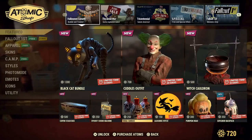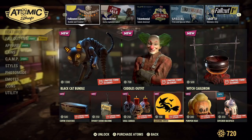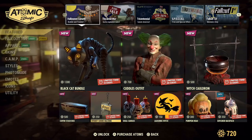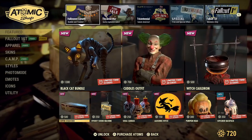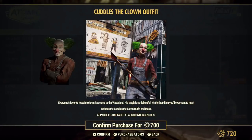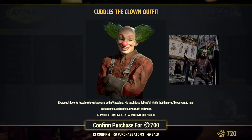God damn it. Because I couldn't care less about that Laughing Witch emote. Candles, fair enough. Spooky sound effects. Will it play them? No, of course it won't. Stash box, I don't really care for it, but I probably will get it just for the sake of Halloween. I really like this Cuddles outfit. That looks so cool and creepy. You could do some funny stuff with that, just jumping out on people and stuff. That would be really funny.